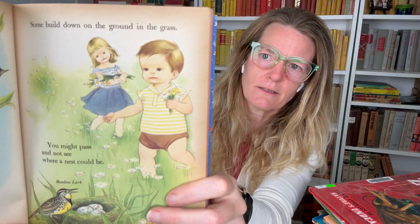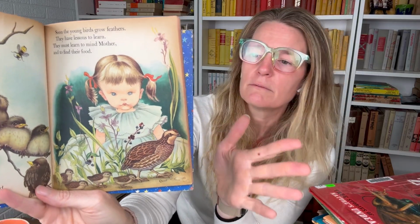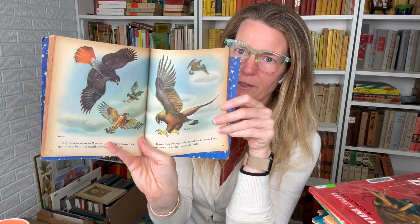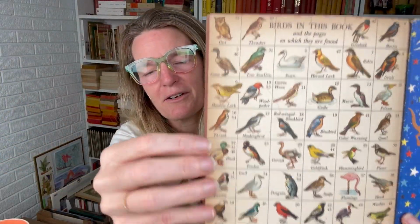And I'll show you a picture that is a little bit reminiscent of the way that she drew children that you might recognize. There's that one. Listen, let's just be honest. It's a little creepy, but it's also cute. Okay. So throughout this book, it's just teaching your youngest little children all about birds, and the back page is just so cute because it has all the birds that are in the book.